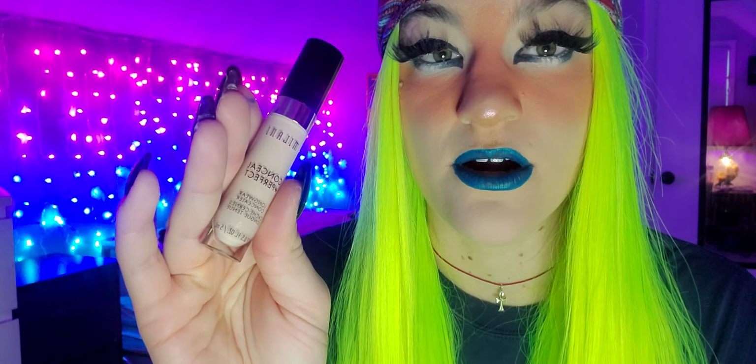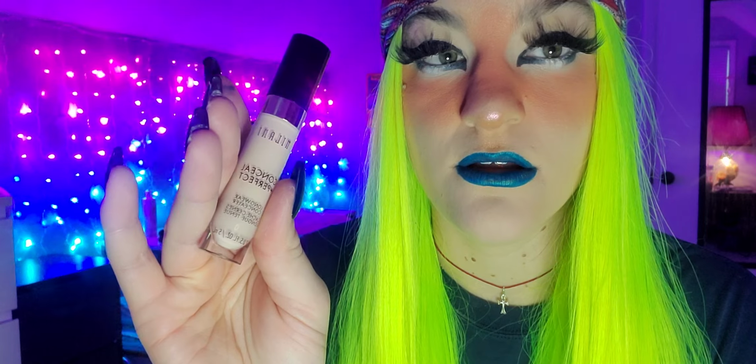Like I said, maybe if you have oily or not dry skin, give it a try. But even still, it's very, very much a pain in the ass.